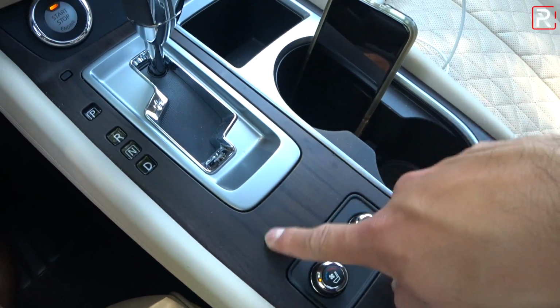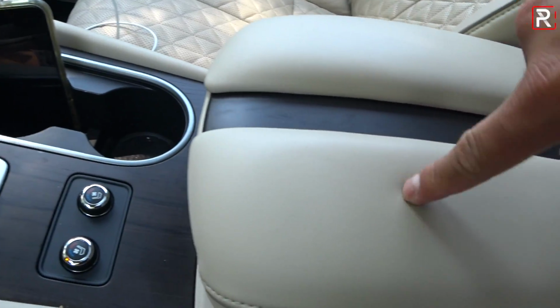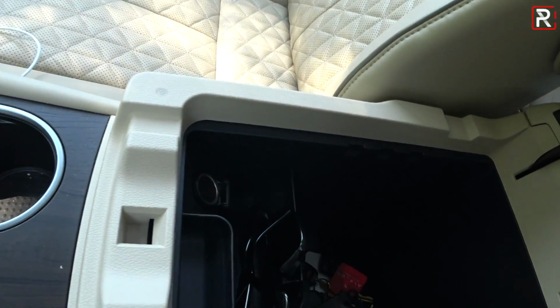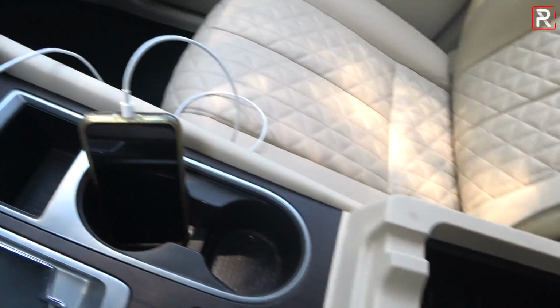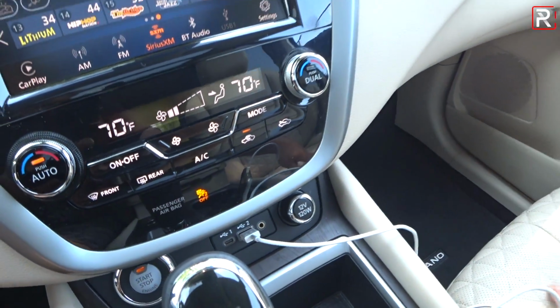The wood definitely looks faux. There's some more silver painted plastic. There's some cup holders there. The padded armrest here is also very nice. You have good storage in there for your center console. Your 2 USB ports are there. There is one USB-C that was updated for the 2019 model year.